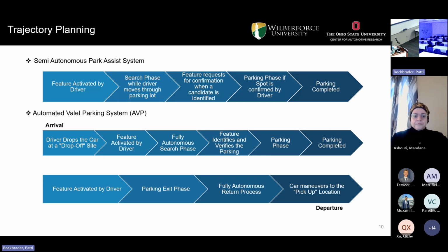For an automated valet parking system, the driver would park the car in a drop-off spot, get out of the car, and activate the feature, after which the car is fully autonomous. It would navigate through the parking lot, find a spot, and park the car. And once the driver is ready to leave, again the feature is activated, and the car should return to a pickup location.